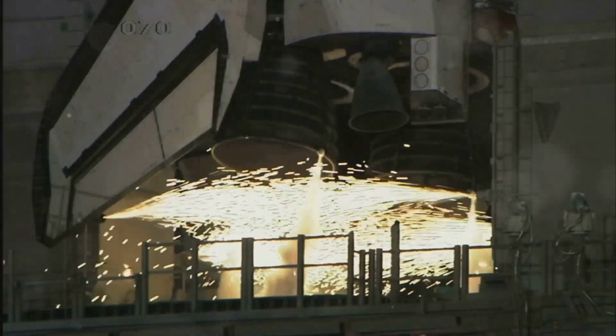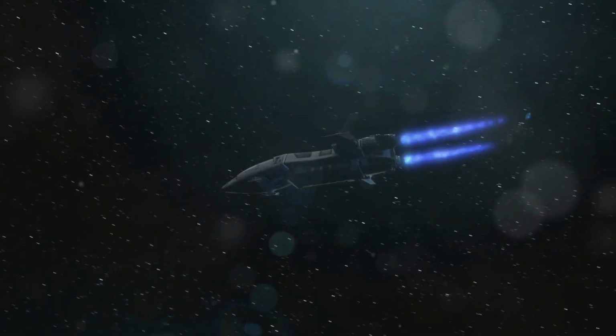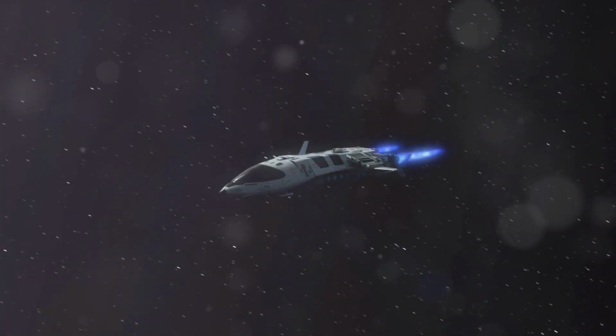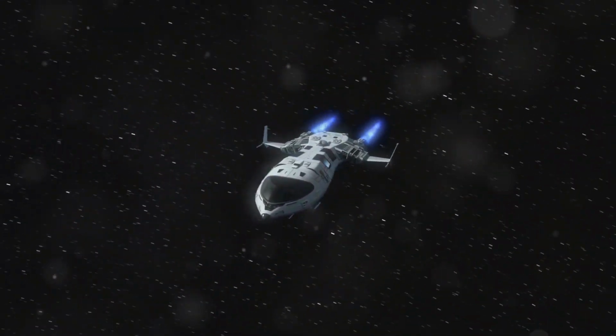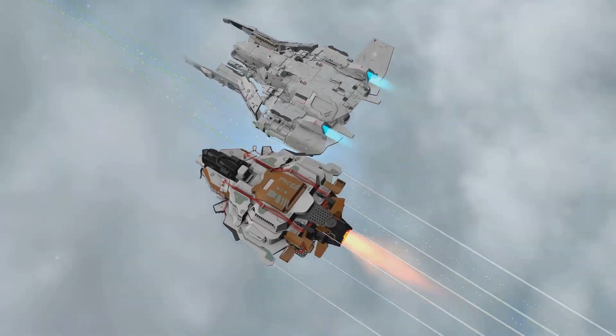Today, we're diving into the fascinating world of ionic thrusters, a technology that's revolutionizing how we explore the cosmos. These amazing devices propel spacecraft through the vastness of space, enabling missions that were once thought impossible. But how do they work? Let's break it down step by step.